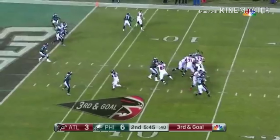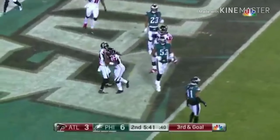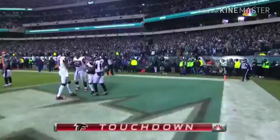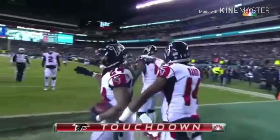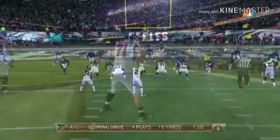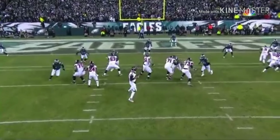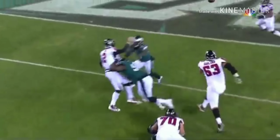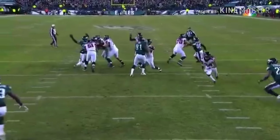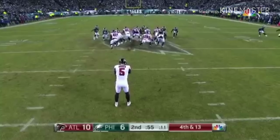Trips to the right. Ryan looks that way. Tries to dump it off and hits Freeman for a touchdown. Moving forward, just staying behind the line of scrimmage, and in they go for the score. This is an awesome quarterback play. Here goes Freeman right out here, and you're going to see Matt Ryan's going to get sort of turned around, spun around, and then just sort of threw a little jump pass over the top. Spectacular quarterback play. All through these playoffs now.